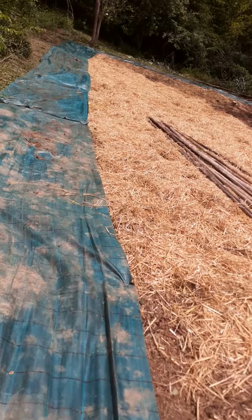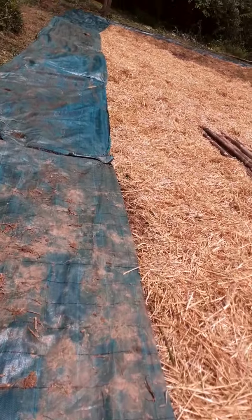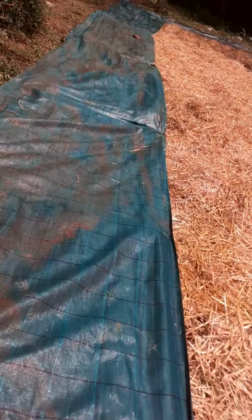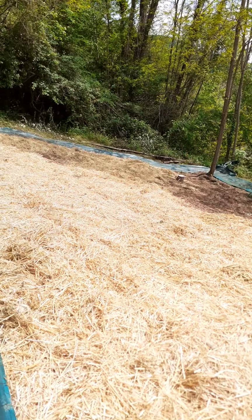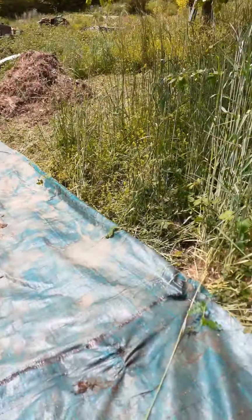I've got a bit of a problem with wood ants, but that's my fault from years ago when I took a load of mulch from somewhere I shouldn't, not that I shouldn't have done, but they were in it. So I've introduced them, is what I mean. That's where I went wrong. So we'll try and find a way to deal with that.